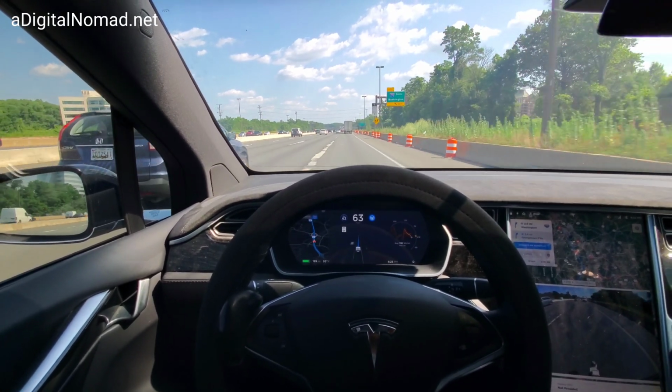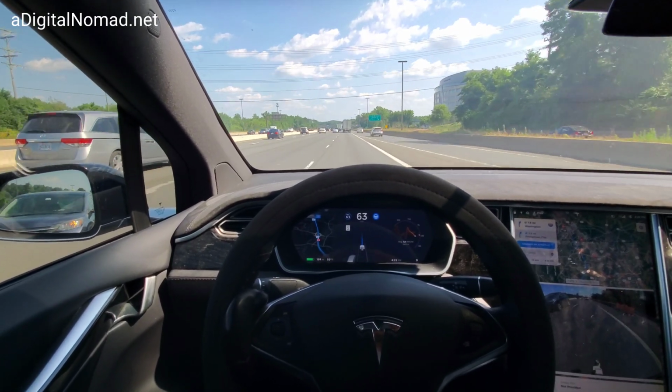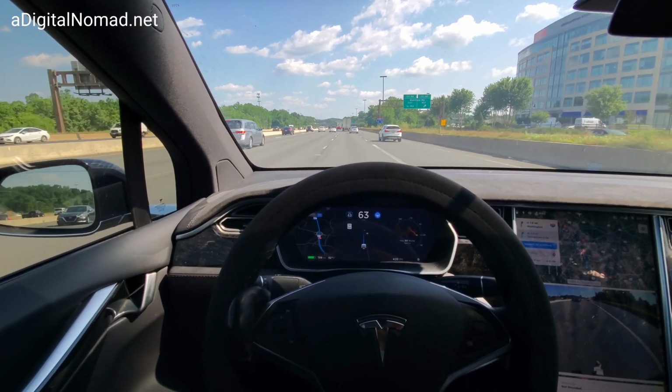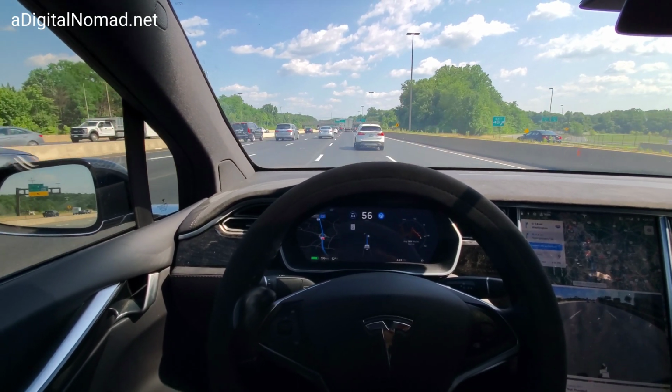Truck in front of me really sped up. See, there's a section here where the line goes away. It used to give me trouble. Some previous versions of software, it doesn't give any trouble anymore. We were over there last week. Let's see how this merge is going to get handled. That was smooth.